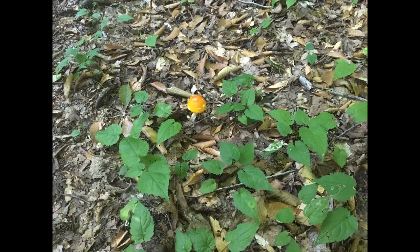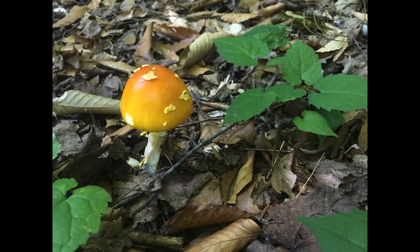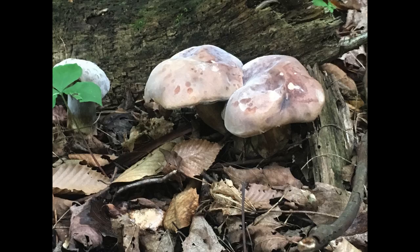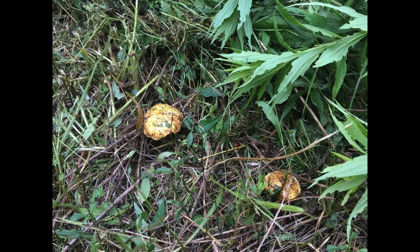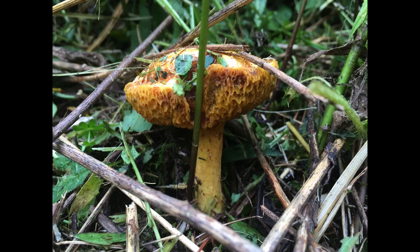This one is a fly agaric, named because people used to mix it with milk to poison flies. This is a bolete of some sort, I believe a violet gray bolete. And here is a variable bolete. And if my identification is correct, this is another edible and very tasty mushroom. This is the white pine bolete, also known as the chicken fat suillus.